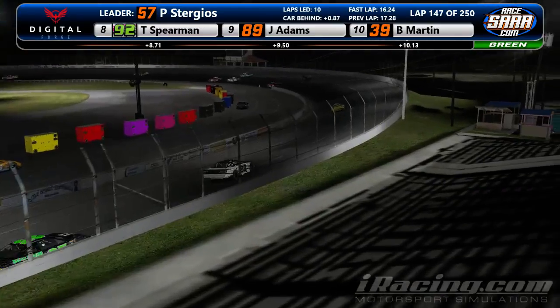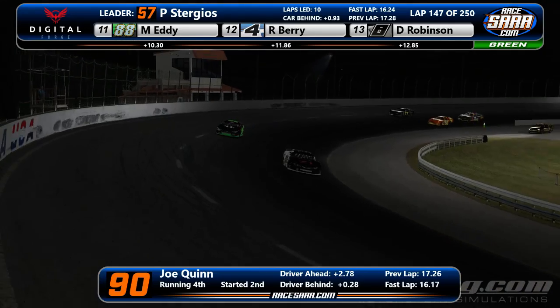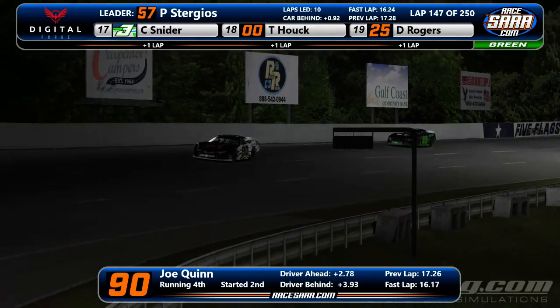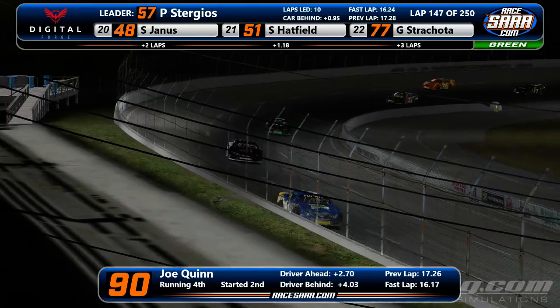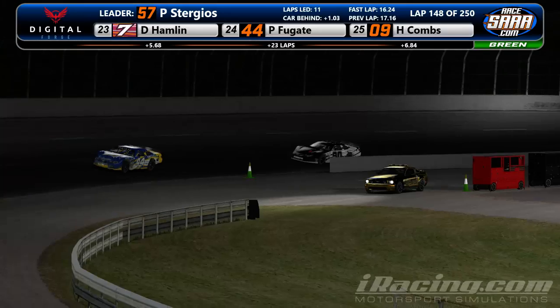Back behind Lane is Joe Quinn. This is your 4th position driver. Was second on the grid tonight. Has just got around Devin Rogers. And about 2 3/4 seconds behind Ian Lane. So the top 3 drivers way ahead of everybody tonight.